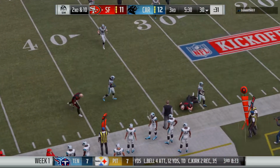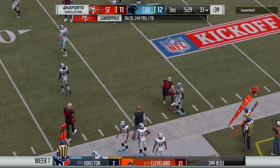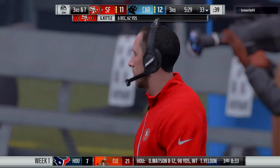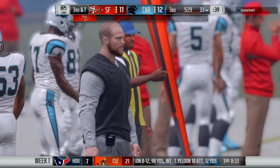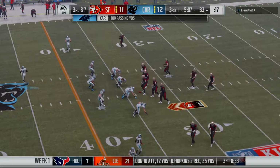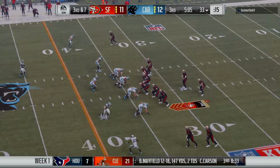To the sideline, wow, what a catch. Doesn't get a lot out of it, but he is able to keep the feet in bounds. Only 3 yards on the catch. It's 3rd down. The Niners on 3rd down, they're at 50%, 4 for 8. This is 3rd and 7.